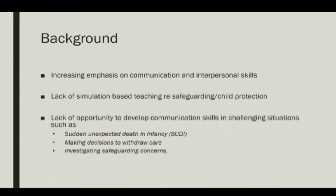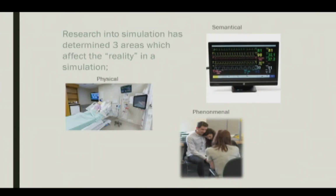So we noticed that there was a lack of simulation-based training generally around safeguarding and child protection. And the feeling for this was that it's quite difficult to set up simulation around these challenging situations, because it's not necessarily a high-tech area that you need to look at. It's got a different feel to it, and something else that you need to bring to communication simulations to make them engaging.